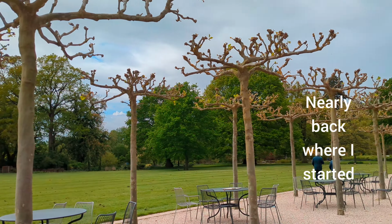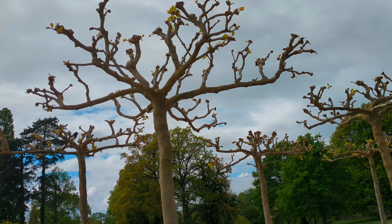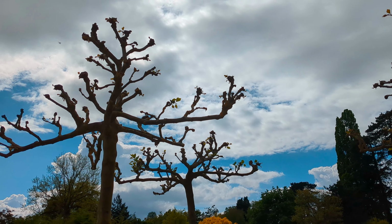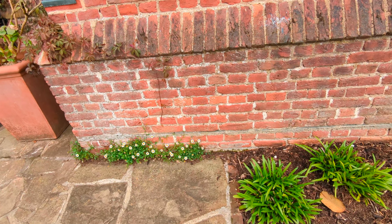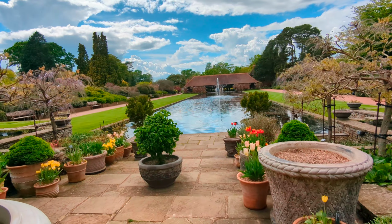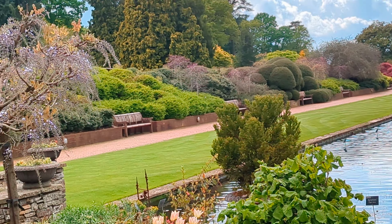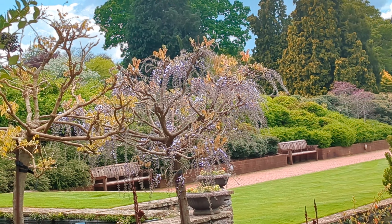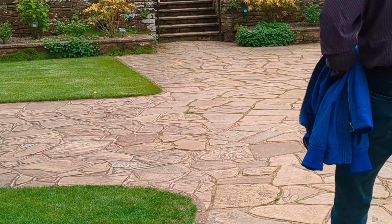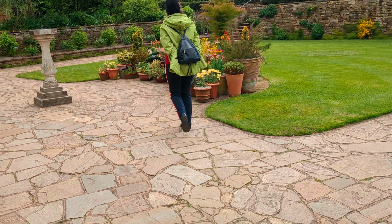I guess these trees have been pleached, I suppose, in some sort of way, or pollarded, or limbed up and pollarded. Something, but it's interesting. Now I'm walking towards the old laboratories. This is another favorite area in the gardens for me. You'll soon see why.